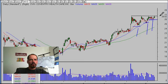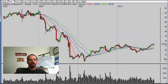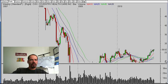It keeps hammering away just below this resistance level, and I think this was 26.88. I believe this high was 26.82. Today we made it through that 26.82. So I think, realistically, it should have been bought there. Let's take a look though at where's the potential upside for this stock. How much reward is there?